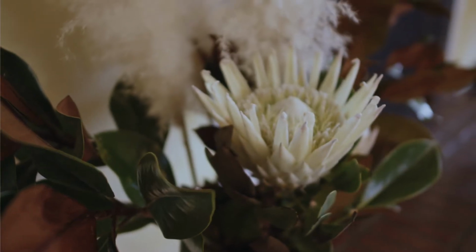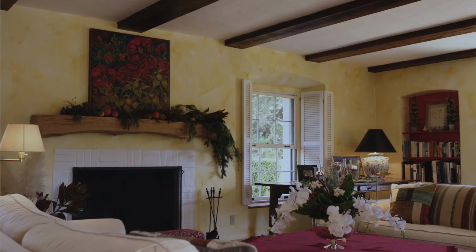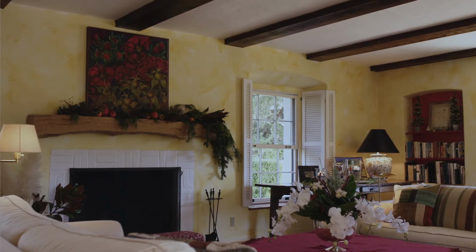I love how they brought all the natural decorations into the house. They're not overly done. They really did a beautiful job. Ojai Blooms did a nice job with the way it was decorated.